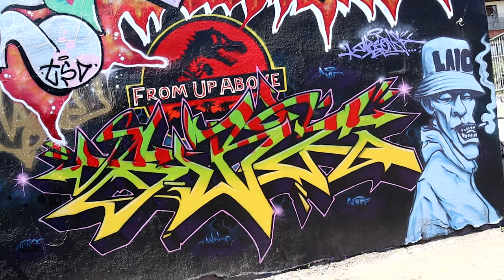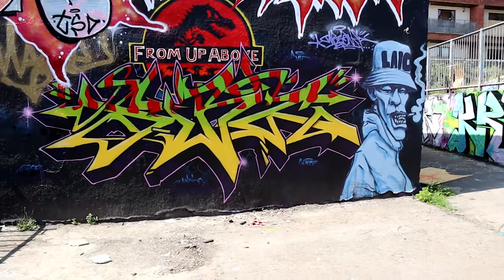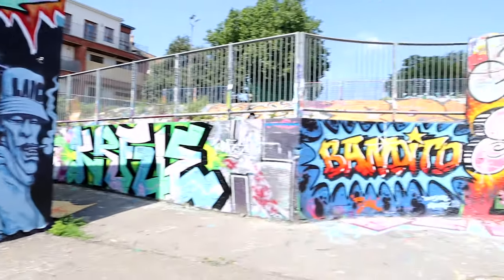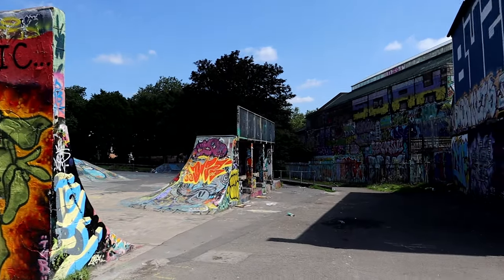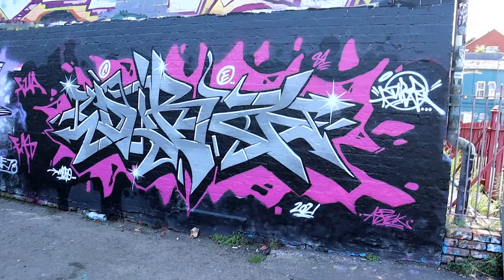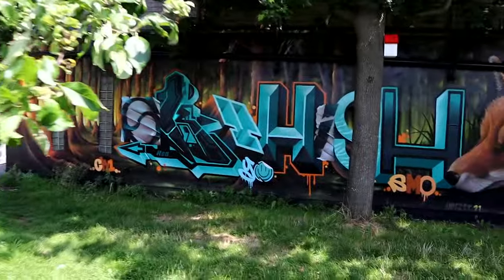So this might not be Upfest, but look how sick that is. And I am a massive Jurassic Park dinosaur fan. So cool. This is Dean Lane. Some sick paintings going on down here. There's a little gem hidden down by Dean Lane here.